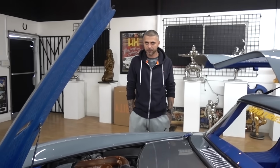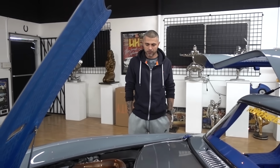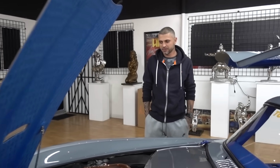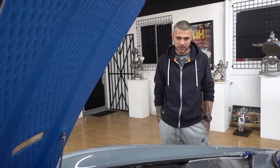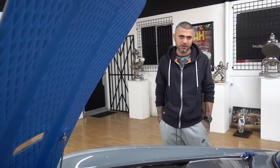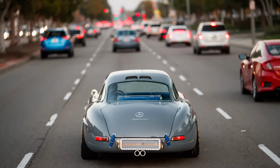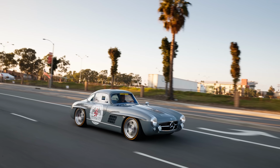So what's stock SLK on here? Like the control arms, all that stuff is stock too? Yeah, everything is stock underneath. But it just happened to be the same? Yeah. That's some crazy luck, huh? It's very weird. People used to do this with old Corvettes because they were pretty similar too. Someone took one to SEMA and they put a Chevy motor in it and it was really nice. But I felt that it had to have a Mercedes power plant just to make it legit, you know? This is your modern interpretation of what it would be like if it was a new car. Yeah.